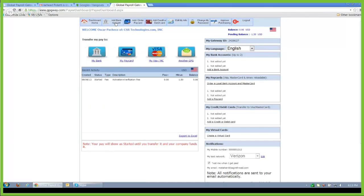And the second thing you're going to want to do is add a bank account or add a pay card or add a credit or debit card. Let me just quickly go over these. We offload funds to over 70 countries in the world. When you go to add it, if yours isn't listed, then it's just not available, but we're adding more all the time, and the 70 plus right now cover just about every country that you probably are in. So that's the first thing you can do, is add a bank account. I'm going to come back and go through each one of these.